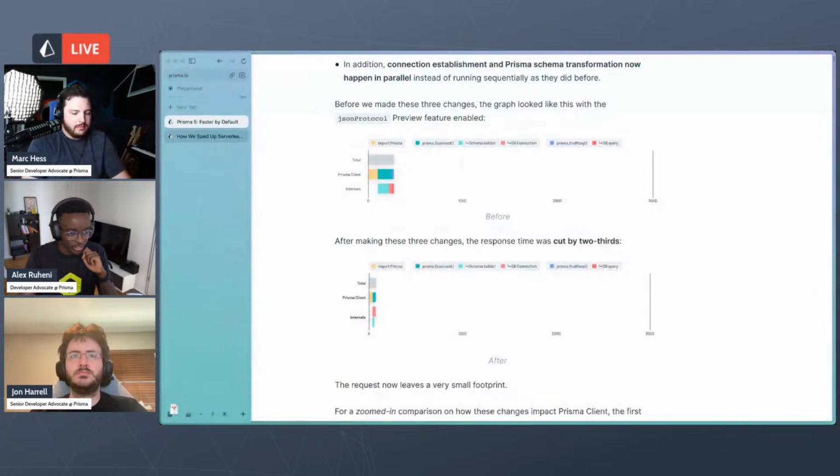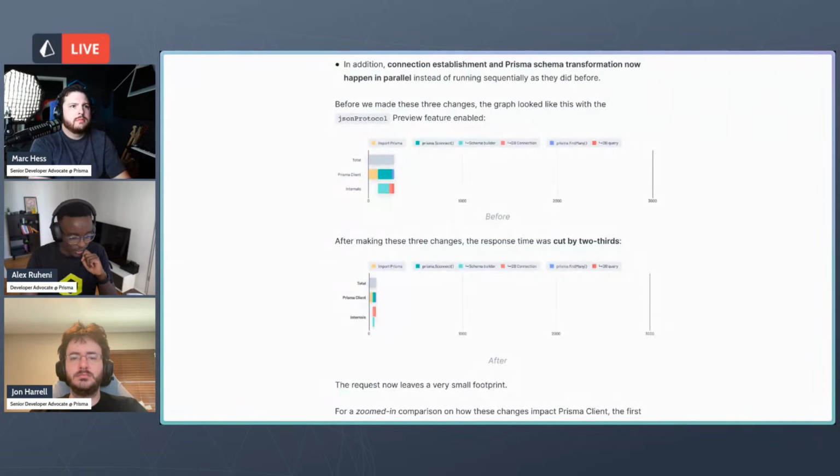So right now I'll go ahead and jump to the demo that I have. It's on a different screen. I'll go ahead and post in a transition.